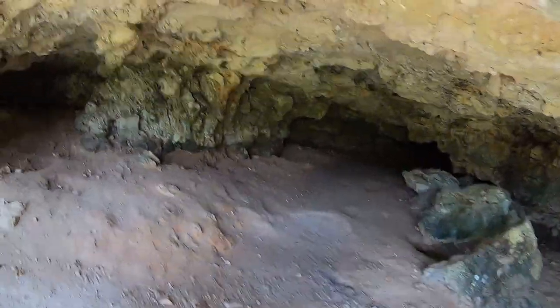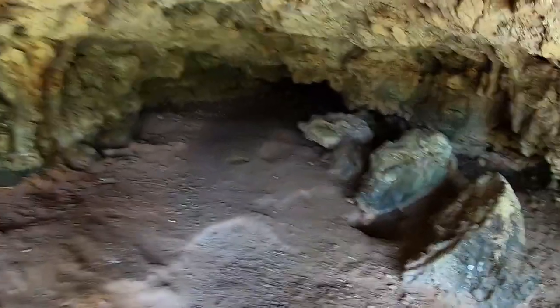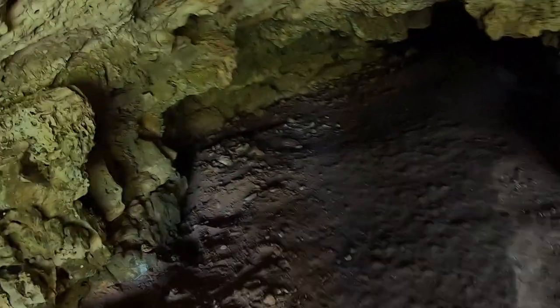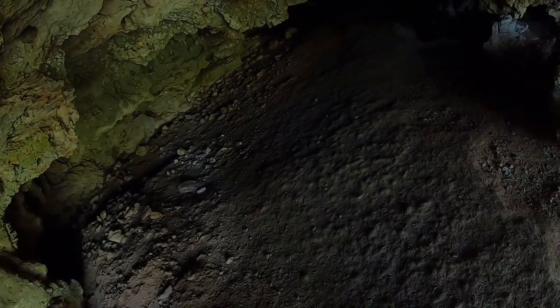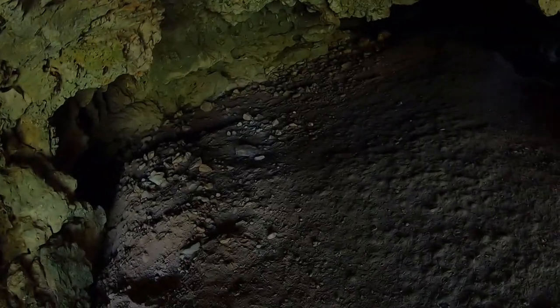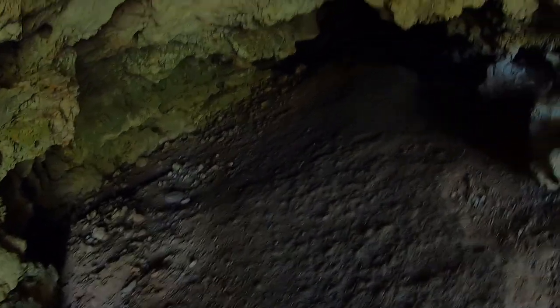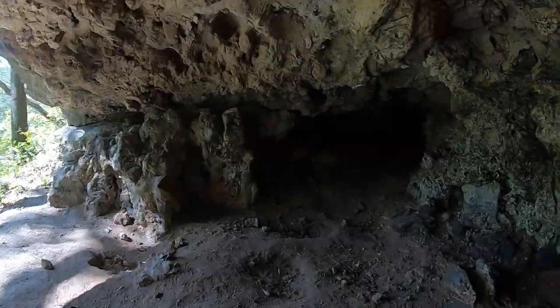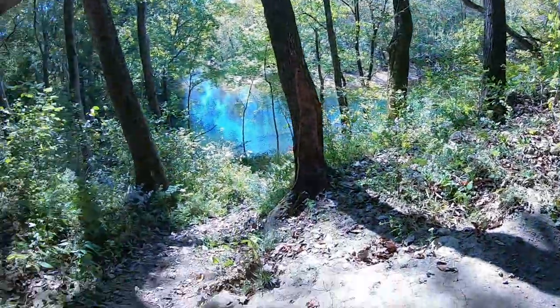Awesome. So this is a cave. And it actually goes way back in there. But I'm not going to do that today. All I have is a phone flashlight. I'm not in the mood for bats. Really awesome, though.